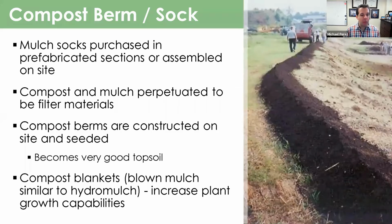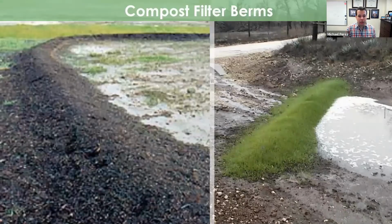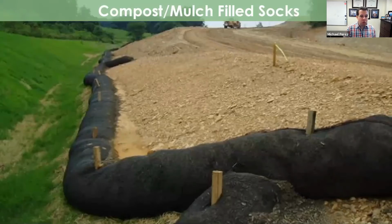I haven't seen too many compost berms or socks used here in the state. They were popular in Iowa when I was up there. The advantage to having compost is that you can reuse it on the site. You can spread it. It makes a good topsoil. It's good for germinating seed. It's good for establishing plants. And these are constructed on site. They can be blown in. You can purchase these socks, or you can actually manufacture them on the site.